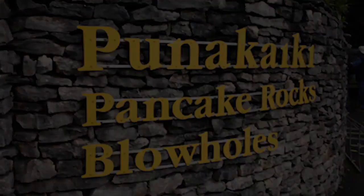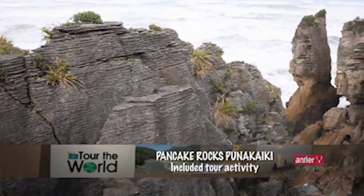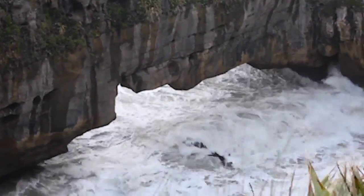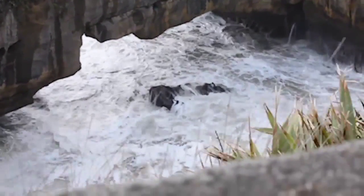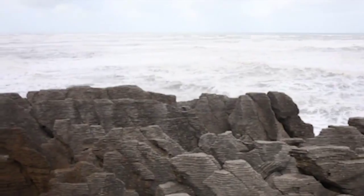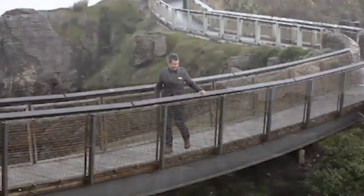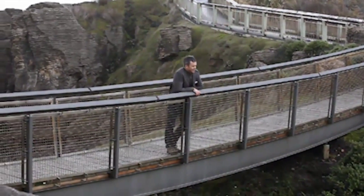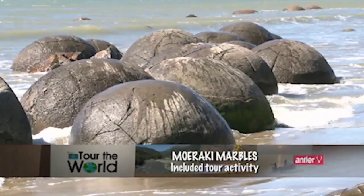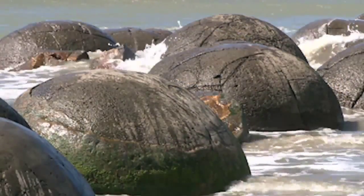Exploring the natural wonders of the South Island is an amazing part of this tour. First stop, spectacular Punakaiki on the west coast of the South Island. Home to the Paparoa National Park and its fabulous pancake rocks. These limestone formations can be viewed from a number of boardwalks. There are yet more fascinating geological oddities to encounter along the way, including the marvellous Moeraki marbles on the east coast.